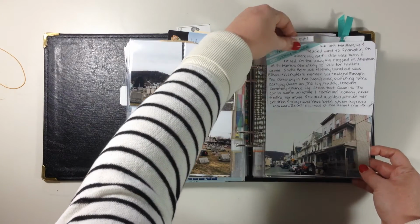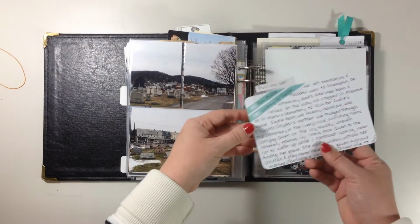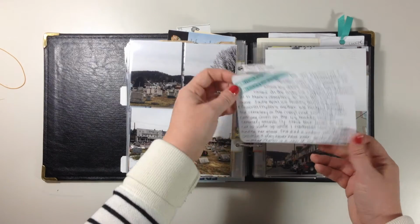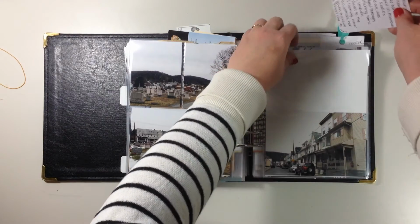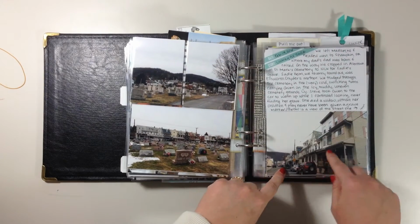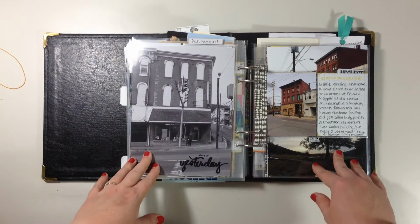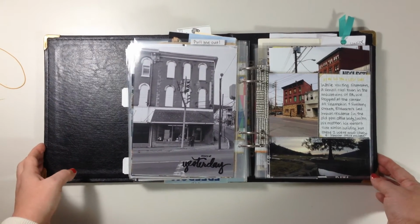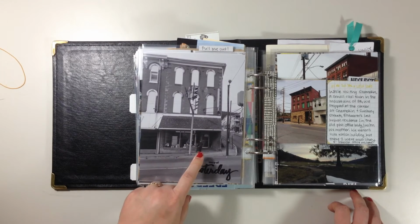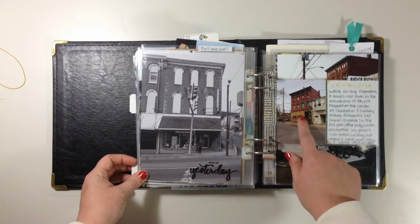Now, I did go over onto the back side of this card with my journaling, so I attached a tab here that says "Pull me out" so that you could read the rest on the back. This bottom photo is adhered to the back of this 6x8 photo. This is another family history entry in Shamokin. So this is me standing in front of the building where I think my grandfather lived, and if not this building, then this building.